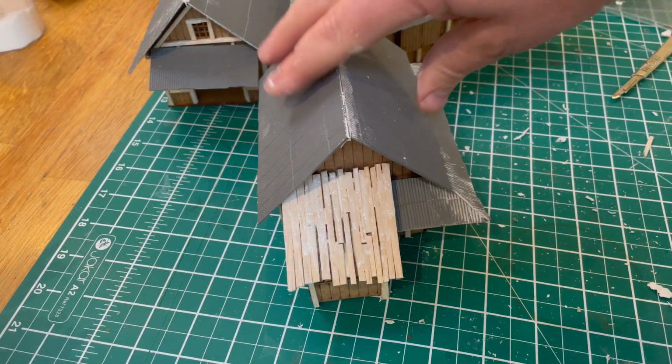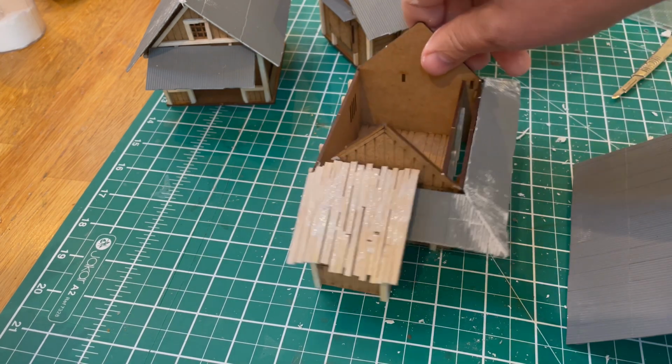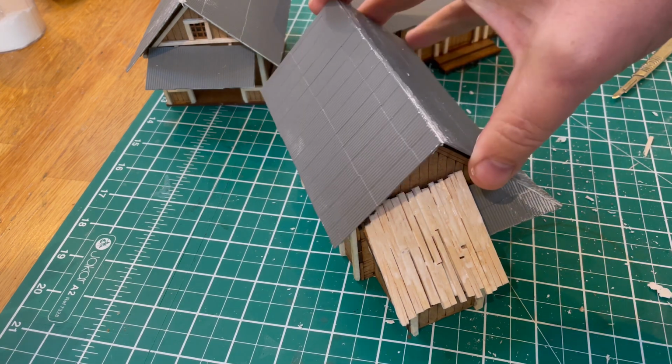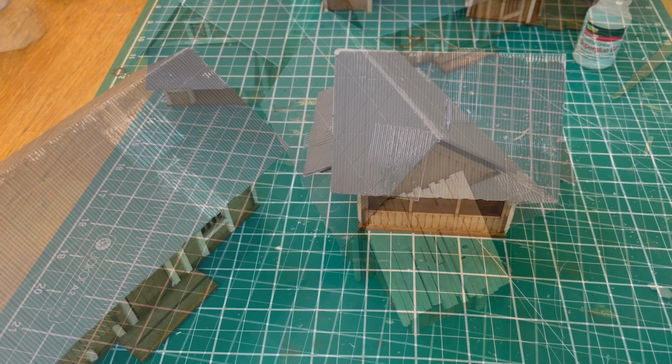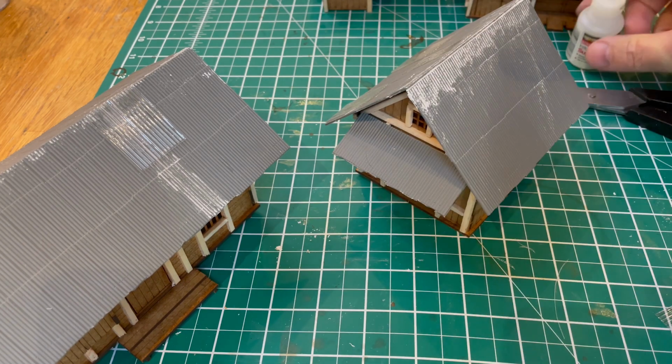Also, you can see here that we've got a roof where we're adding some wood just to give that a look of a run-down outbuilding. And once I've stuck that in place, what I'm doing now is just soaking that in PVA to almost seal it so it's not going to come loose.